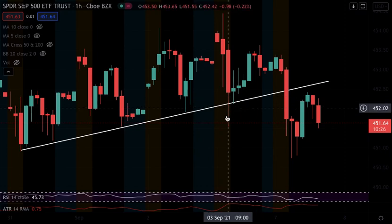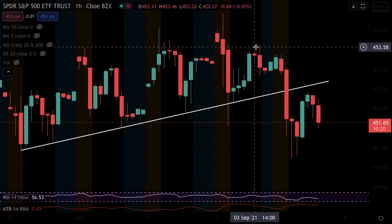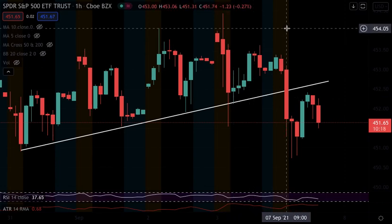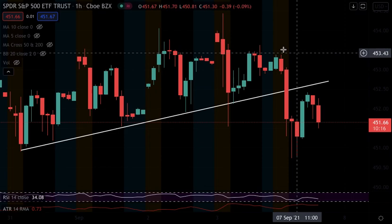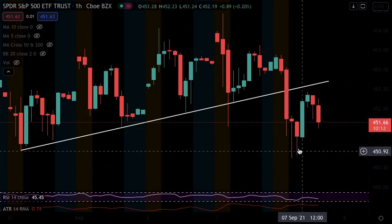This is the 1 hour chart. And right here, this was nice. It took out our area of liquidity right here, only for it to go back higher. And it looked like it was going to head to my price target of 457. But no, we ended up getting a nice sell-off, a little nice dump over here.